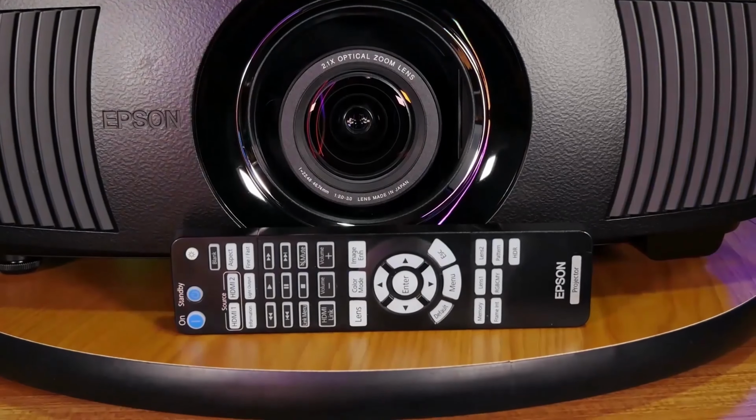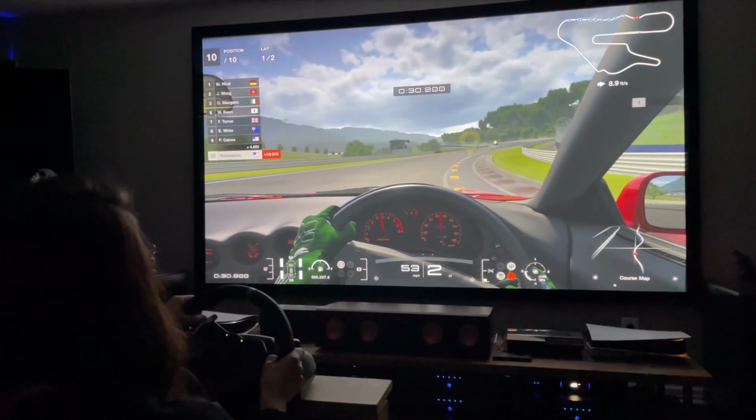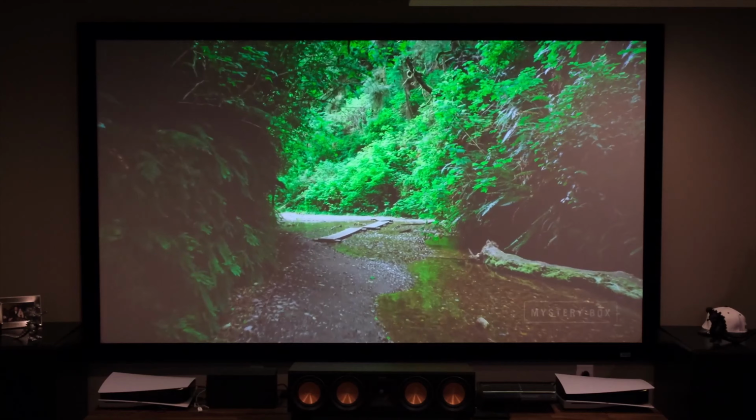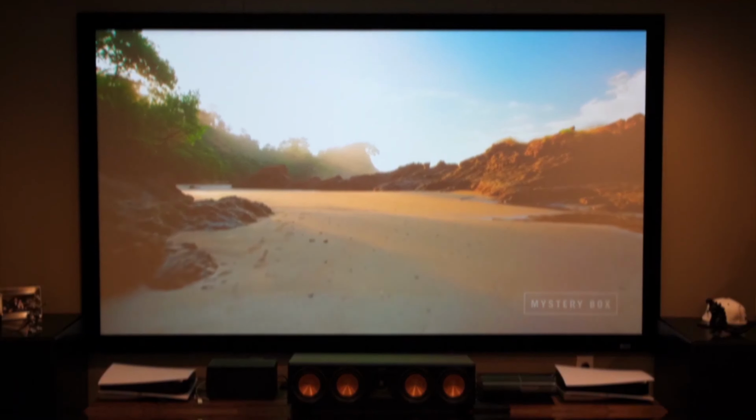In conclusion, the Epson Pro Cinema LS12000 is a game-changer in home entertainment technology. It caters to movie enthusiasts, gamers, and anyone seeking the pinnacle of cinematic experiences in 2023. Elevate your home entertainment to new heights with this remarkable projector.